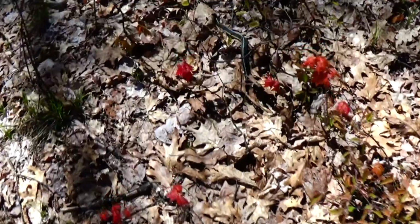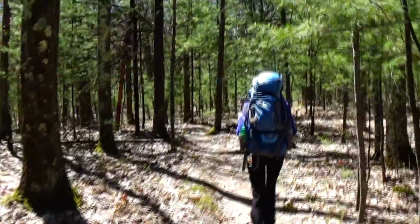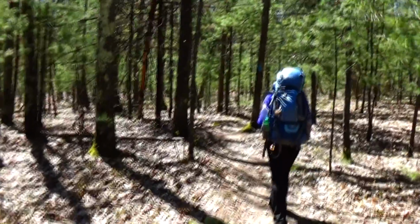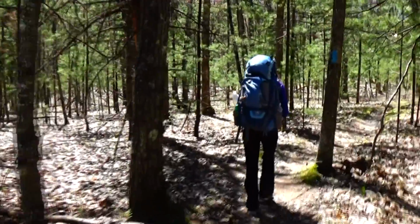A few garter snakes on this trail. Now we're going through an area that's thick with pine trees. A lot of young growth pine. Just gives you a little different change in scenery.